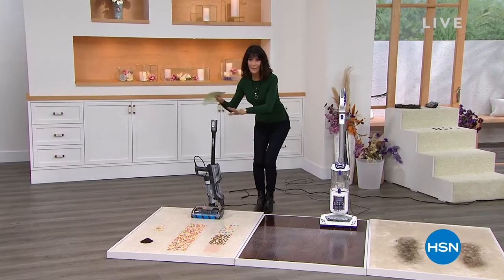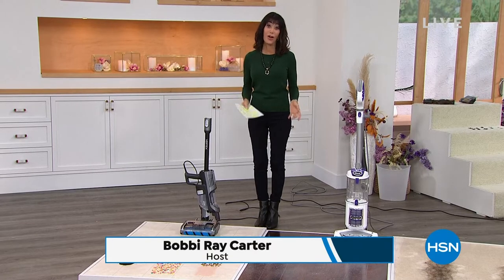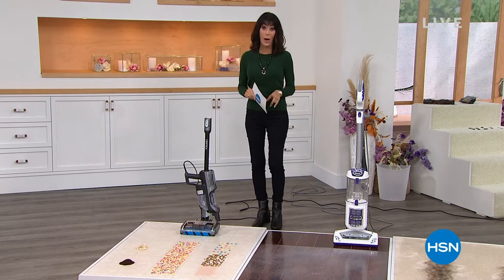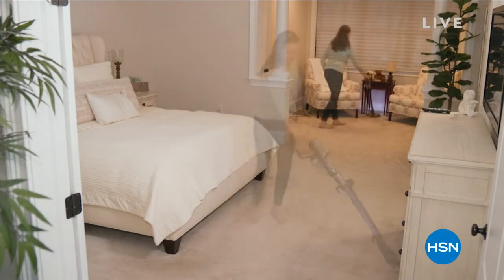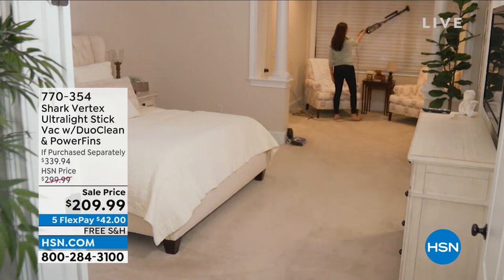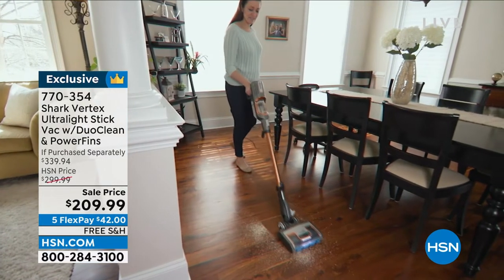Tiny, tiny, but power, power, power. Of course, that's always the first thing we talk about when we offer you anything from Shark. It is an HSN exclusive here at HSN, and it is a two-in-one. The best part is that you are going to be able to do all of those jobs with that low profile, getting underneath all the places that you've never vacuumed before. You saw that bright light in the front, and it has this suction that gets really deep down into the fibers of your carpet.